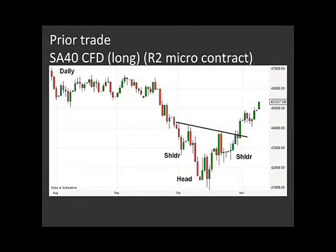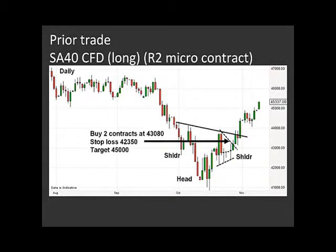So what I identified about 2 or 3 weeks back now was this inverted head and shoulders pattern, which was evident on our top 40 index. And I also saw a small little triangle pattern, which was more easily identifiable actually on the hourly chart at the time, but there you can see it on the daily chart here as well. I went along and I bought 2 contracts of this micro CFD at 43,080. My stop loss was 42,350, and I was looking for a move up to 45,000. The 45,000 was basically the underside of where we've got all this resistance that was made back in July, August, September.